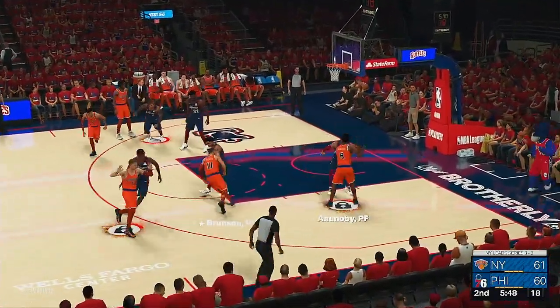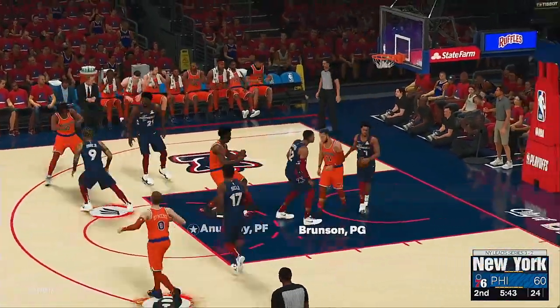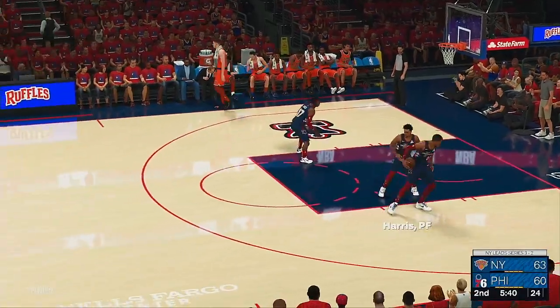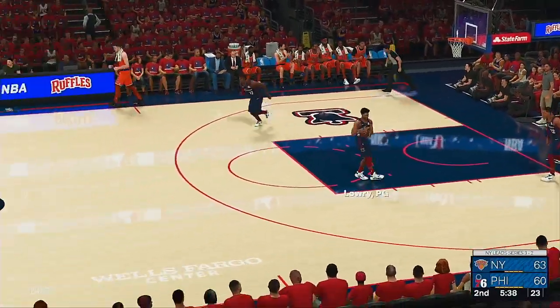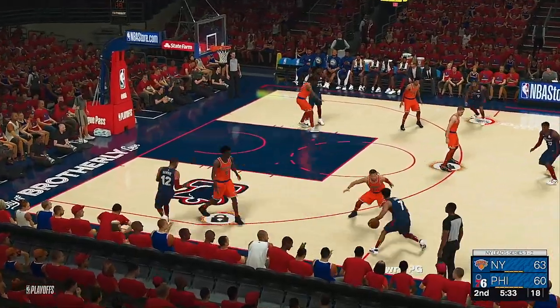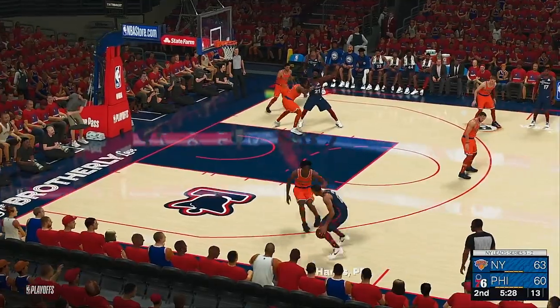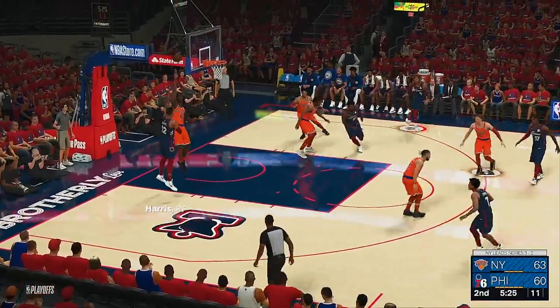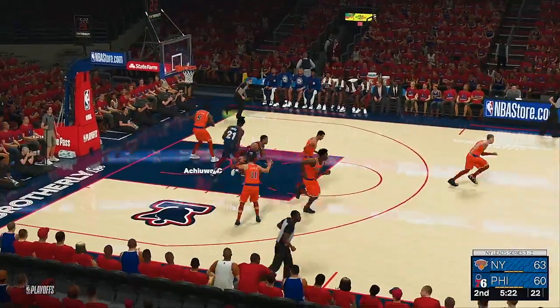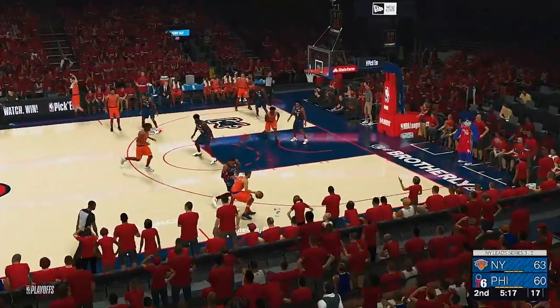Brunson, the bounce pass. Anunoby passes to Brunson, and he gets it to go. Brunson's got 19 points. All right, defensively now, you've got to find a way to slow this guy down because he's putting it to you. Harris outside. He takes it in. No good that time. Good D by Anunoby. The Knicks leading by 3.